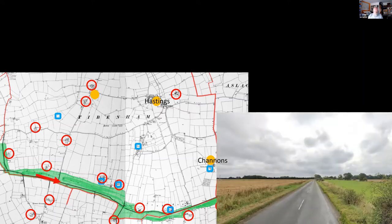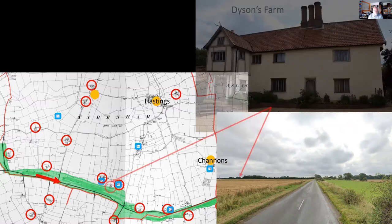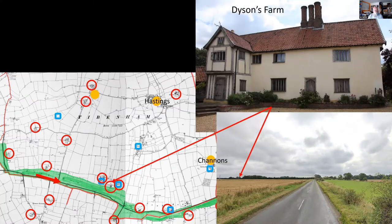Looking east along the enclosure road today, it fully meets the description of Norfolk as flat. The southern edge of the common can be seen as the hedge line running parallel to the road on the right-hand side. Dyson's farm can also be seen in the photo, but set well back from the enclosure road.